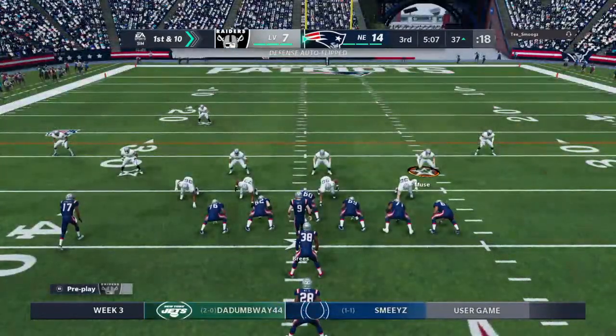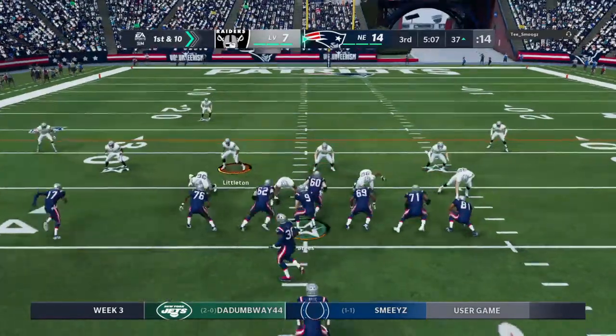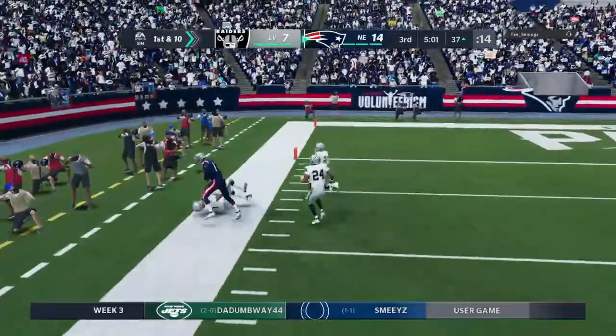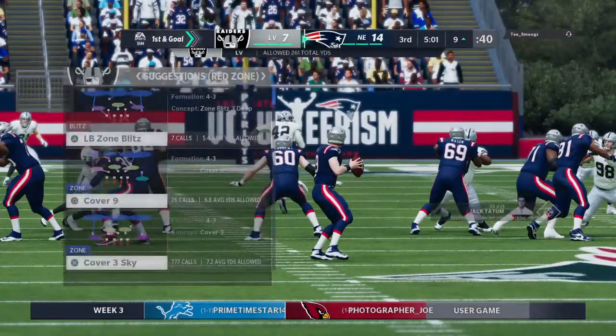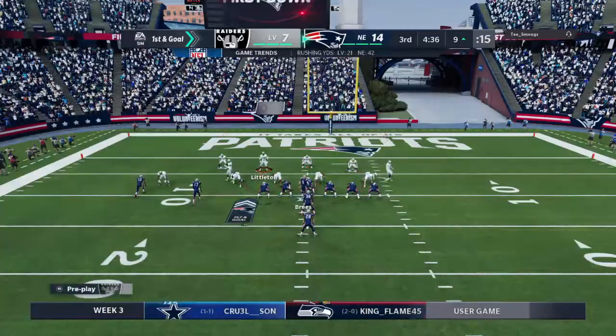Line of scrimmage, the 37 on 1st and 10. Now Brissett, left side here to Sanders. He'll head out of bounds inside the 10. Mark him down at the 9. A really good pickup of 28 yards at the 9-yard line.